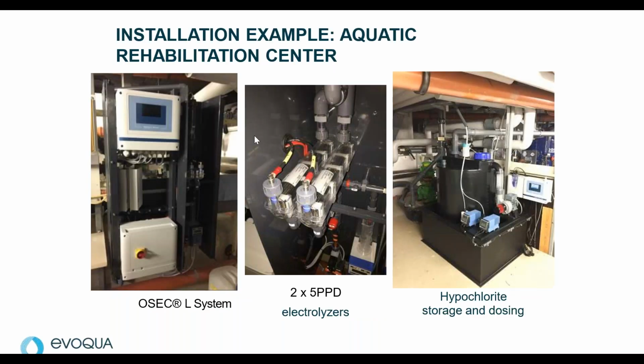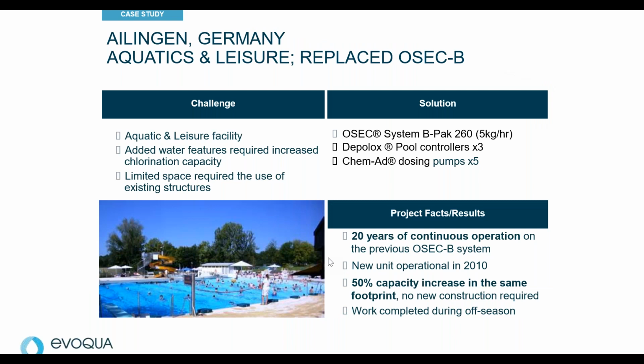This is how it looks on site. You can see this is how the installation looks from some of our installation base. It's widely used in Germany as well. We have one in Hong Kong.